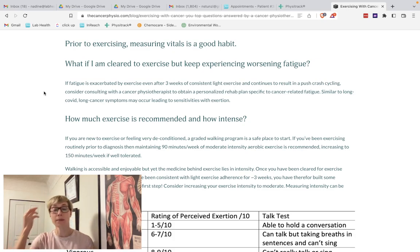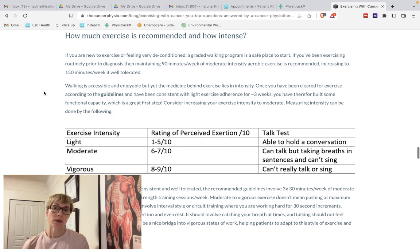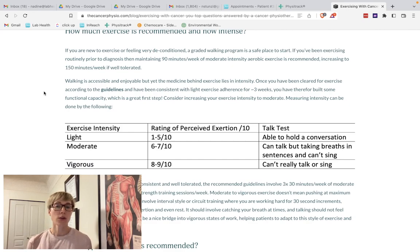So how much is recommended with exercise and how intense? Well, the general guidelines are that you should increase slowly up to 150 minutes per week, and that you should aim for about 2 strength training sessions. These are the guidelines. I don't worry too much about this because I feel like depending on your phase of treatment, sometimes this is realistic and sometimes it isn't.